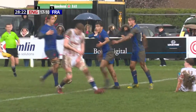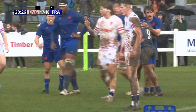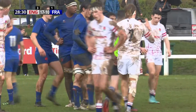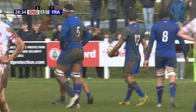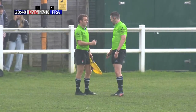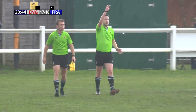Chick, chick. It's going to be checked, but chick, chick. The work there from Zan Mosque is absolutely exquisite. Trying to pick up that ball off his shoelaces at that sort of speed in these conditions, and then have the wherewithal to dab the ball. Okay, which number is it? Into the dead ball area.